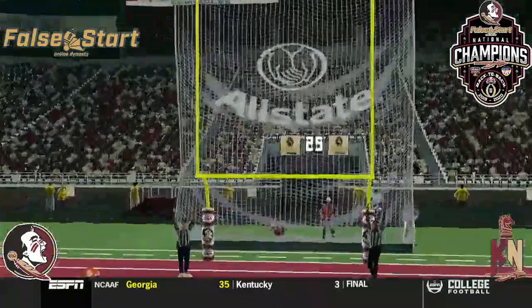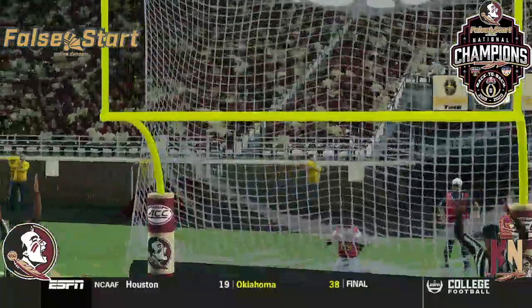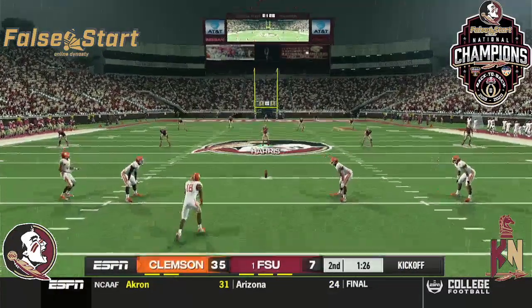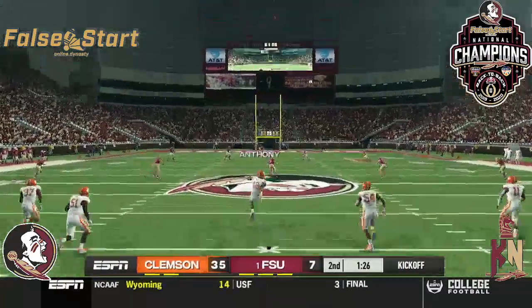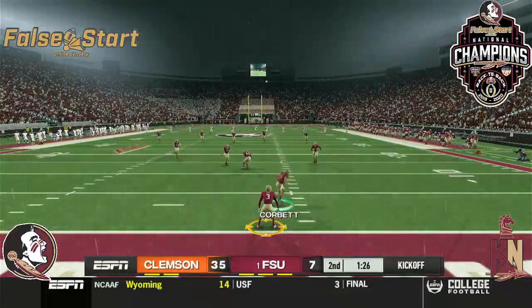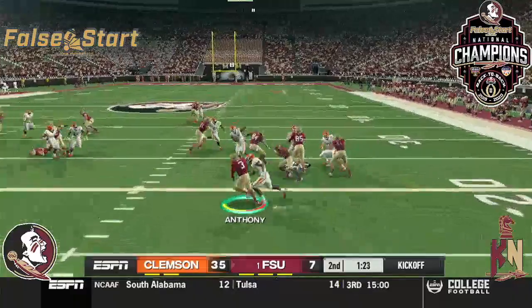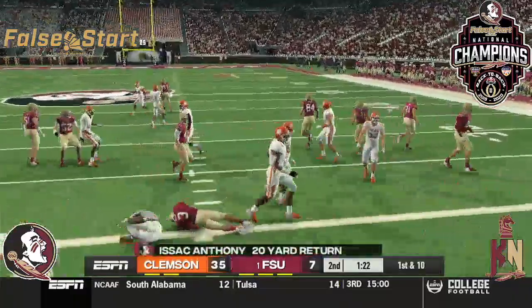He splits the uprights with the extra point. Everyone's all lined up and ready for the kickoff. He'll return it from the one. Brought down at the 20-yard line.